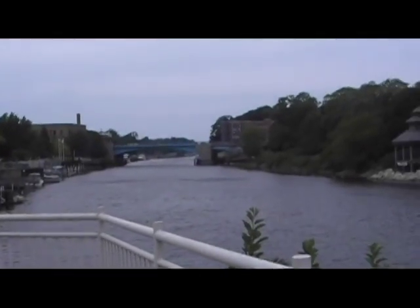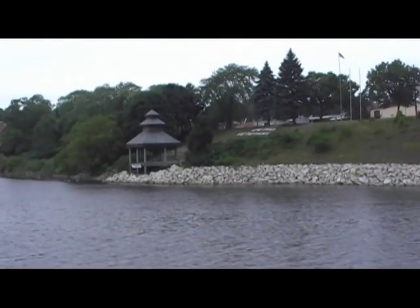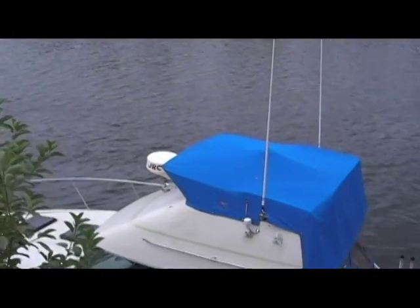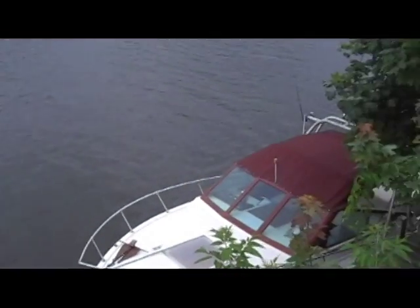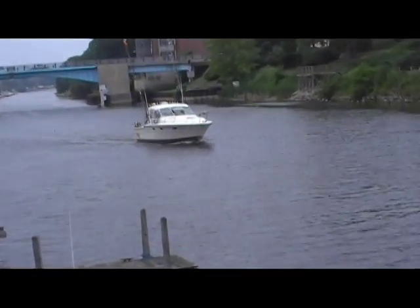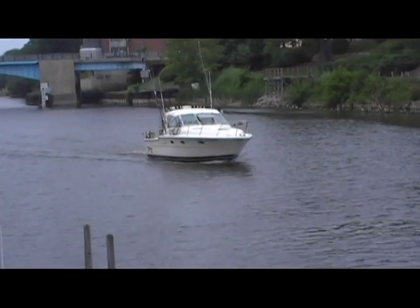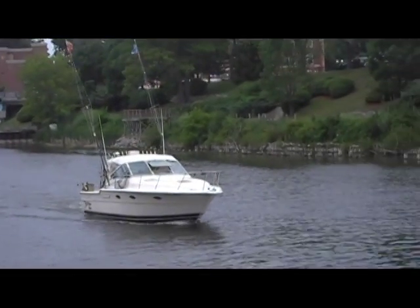And that's looking down the river and across the river, and then looking down here we have a boat right below me. It's a big old fishing boat.